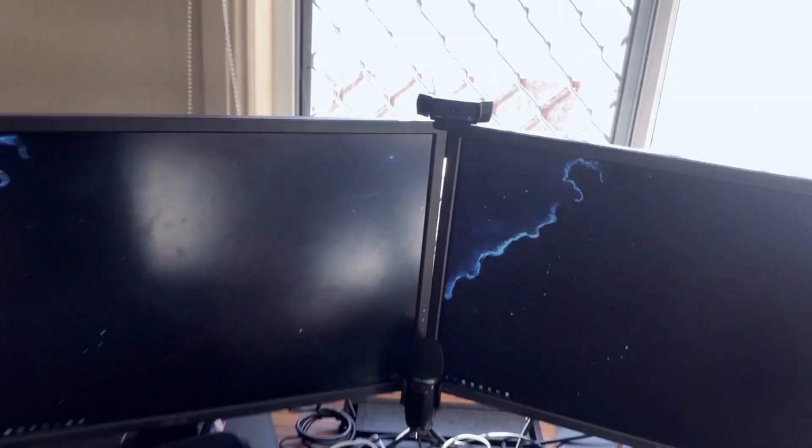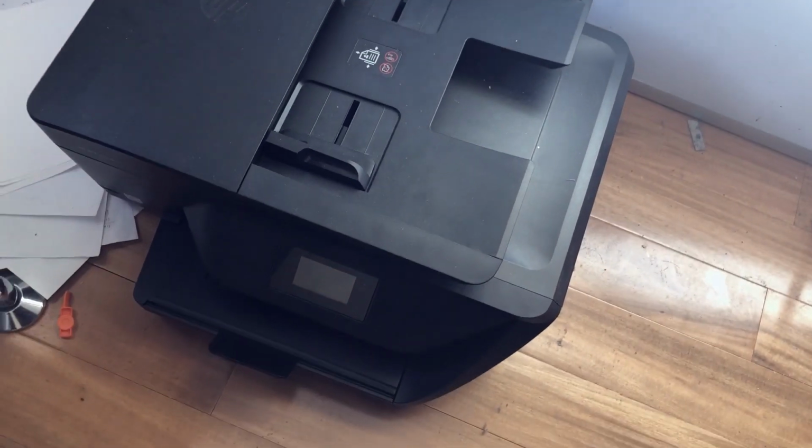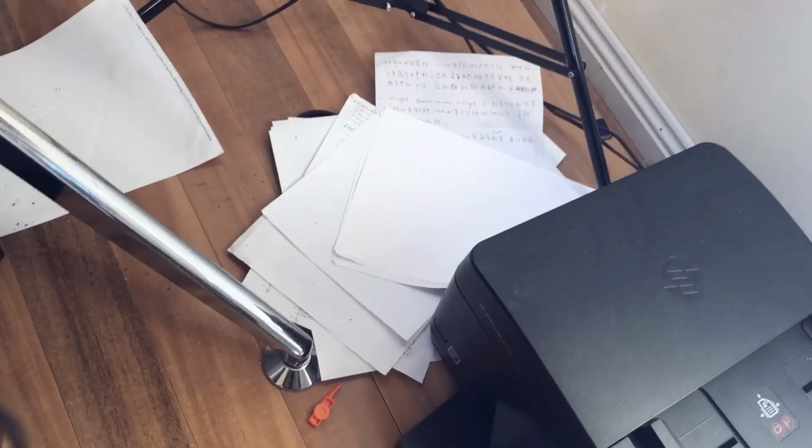Gosh, why does it sound so wrong? But then again, I'm Asian, so I'm allowed to say all this. Here's a printer that's pretty relevant, HP OfficeJet 6950. And then a bunch of paper here, I don't know what for, but look, they're there.